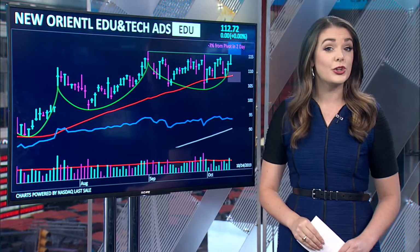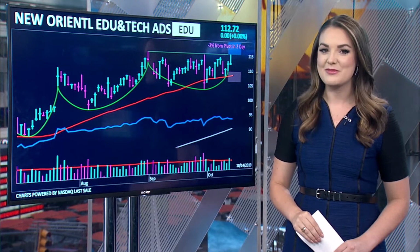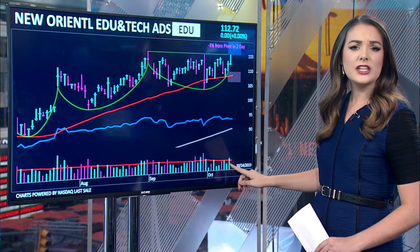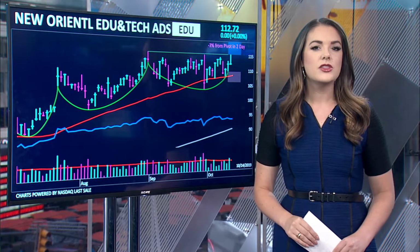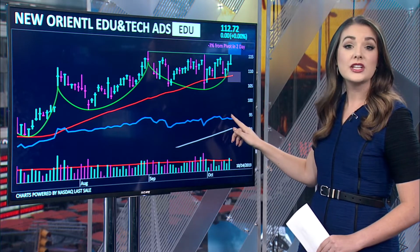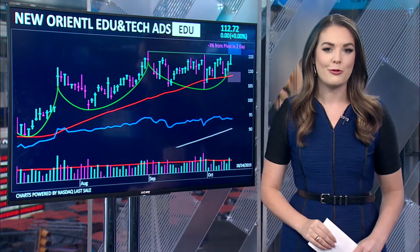And for New Oriental, that weight could now be lifted off with the Phase 1 trade deal between the US and China, but we'll definitely keep an eye on the headlines. If New Oriental tries to break out, look for heavy volume, as that would indicate support from institutional investors. It's also ideal to see the relative strength line, which measures price performance versus the S&P 500, hit new high ground. Now, for New Oriental, its relative strength line is currently just off highs and reflects solid market outperformance.